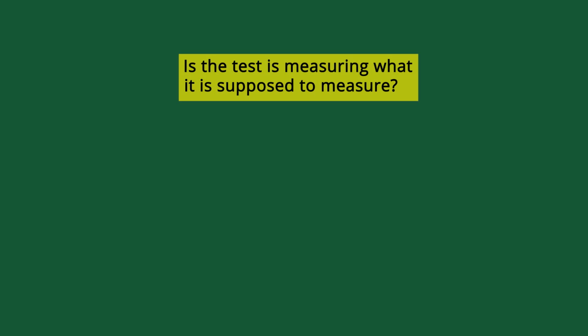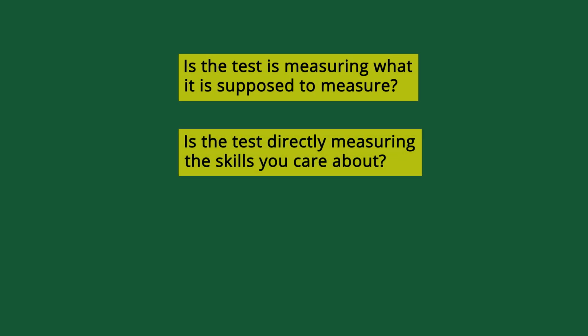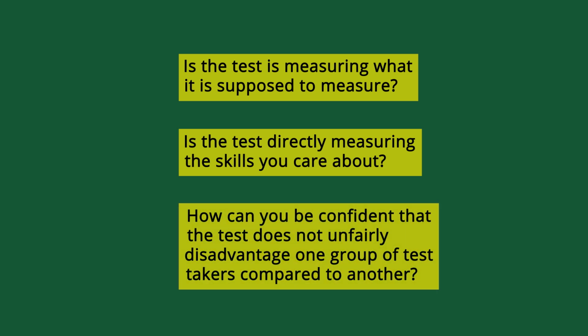Research allows us to address critical questions about validity and fairness. Is the test measuring what it's supposed to measure? Is the test directly measuring the skills you really care about? How can you be confident that the test does not unfairly disadvantage one group of test takers compared to another? These are all important questions about validity and fairness to ask of any language test, and they're not rhetorical questions. They need to be answered with research evidence.